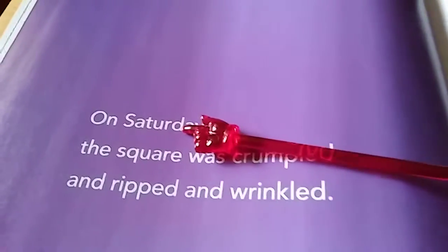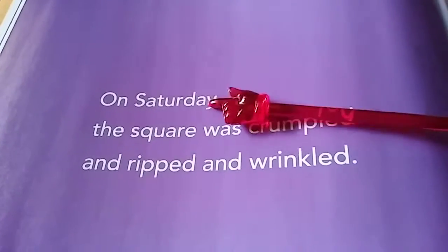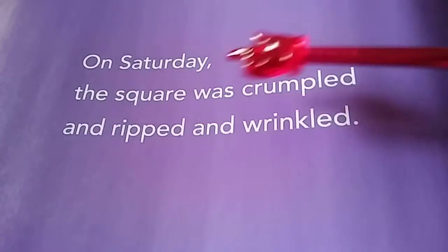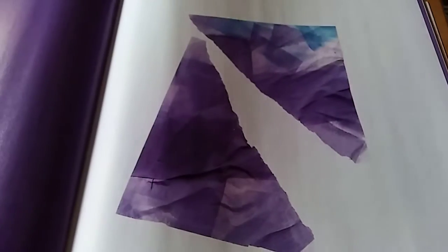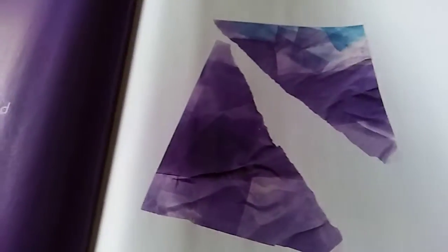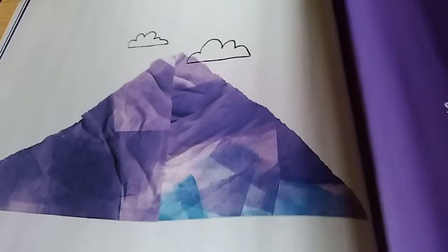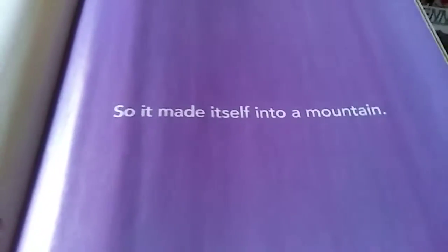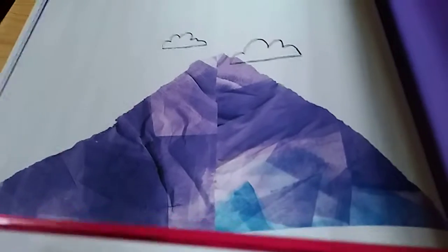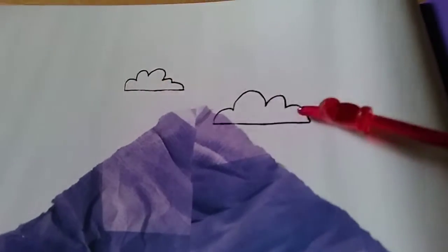On Saturday, because the day before was Friday. You guys are so smart. The square was crumpled and ripped and wrinkled. It's ripped into two pieces. So it made itself into a mountain. A mountain. And what's above the mountain? There is two clouds. You're right.